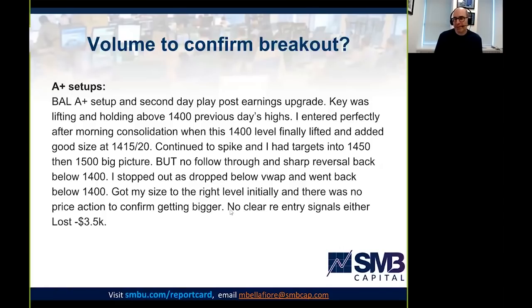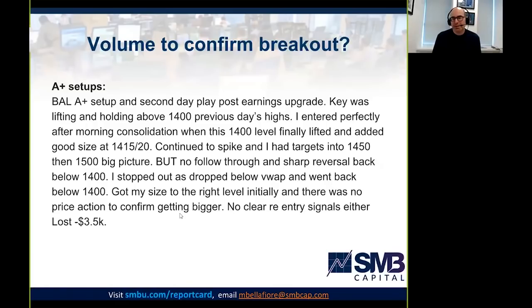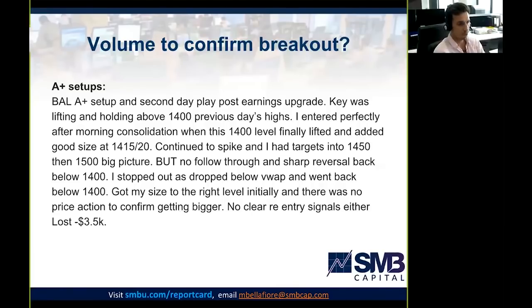So you have the breakout based on price, but you didn't have that expansion of volume to confirm that breakout. Is that something that's important to you? Yeah, I definitely think so. Having spent more time with you analyzing these setups, I mean, it was a level break, and there was quite a bit of that initial volume, but then you just see no real follow through in terms of volume.